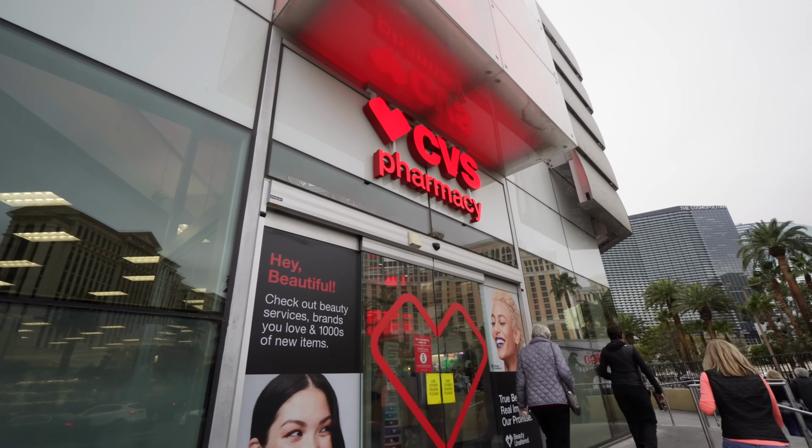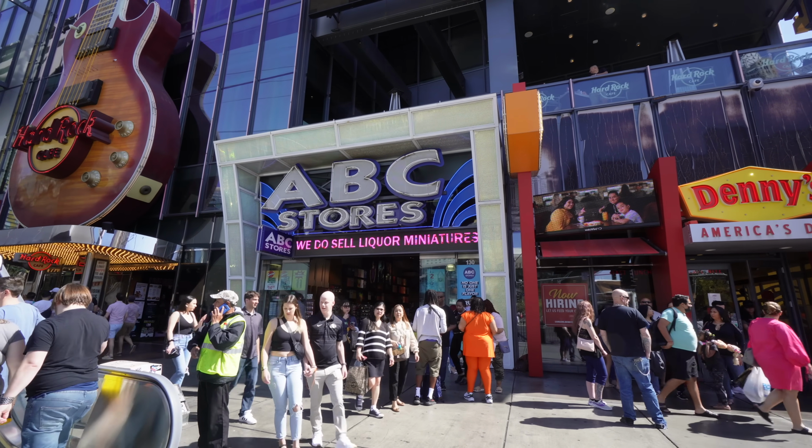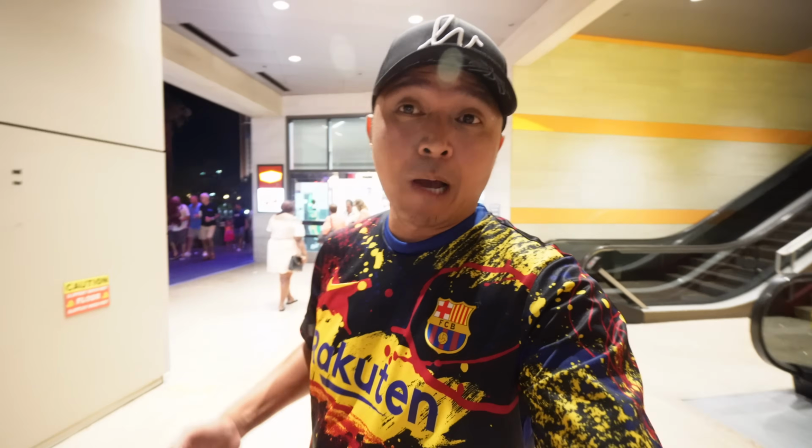It was the location over at the Palms, but I still think CVS is a little cheaper, so if you're at a CVS, go to the CVS on the Strip, or ABC Stores is definitely the cheapest. So I would rank ABC Stores 1, CVS 2, and then Walgreens 3 in terms of prices for these convenience stores and your essentials that you need to pick up when in Vegas.